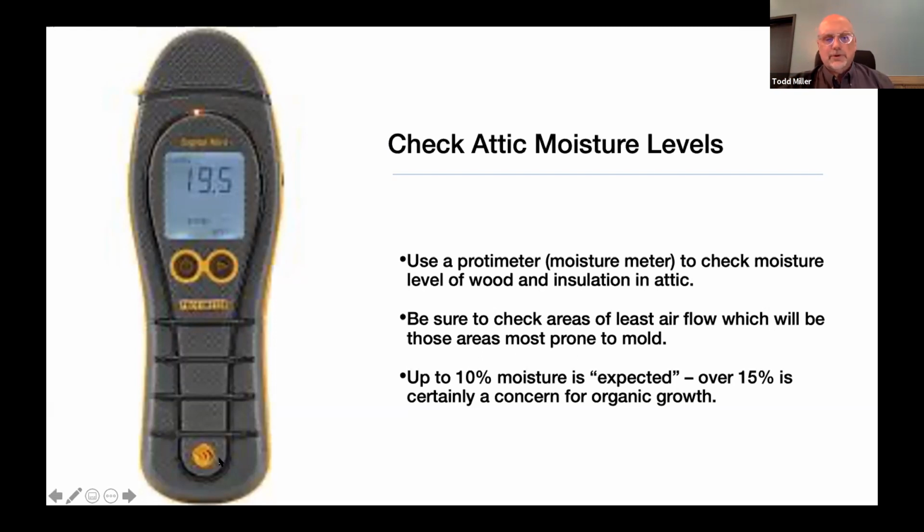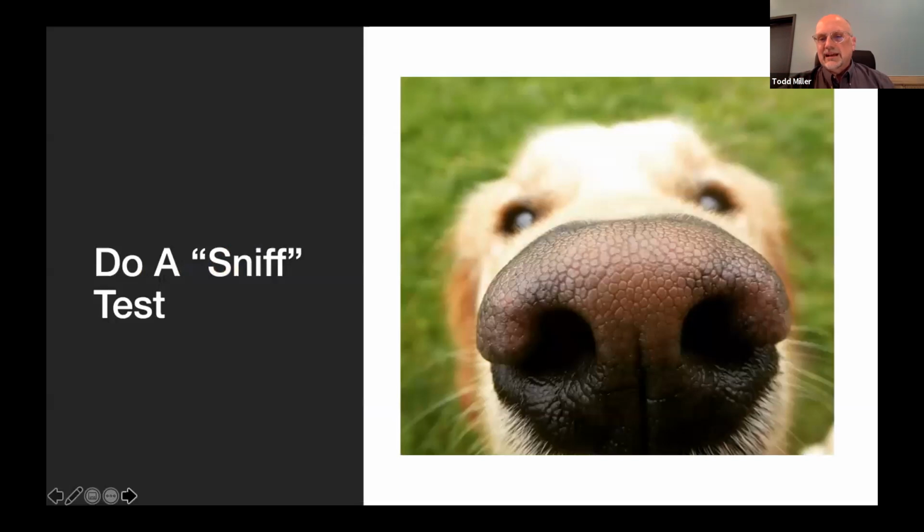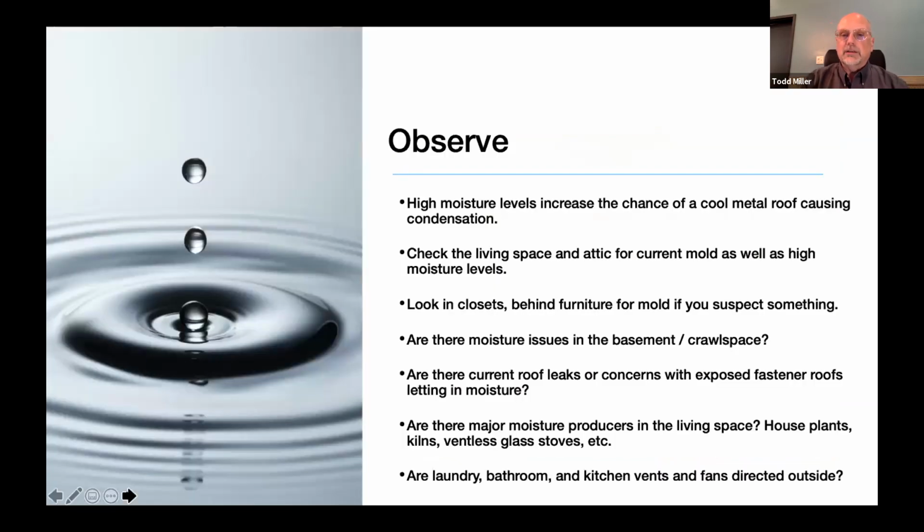Another thing, as you approach a house, may seem kind of silly, but I always have to work a dog picture into things, but you want to make sure you do a sniff test. Most houses, if there is a serious mold problem or mildew problem or humidity problem, you smell it. So, let your nose kind of lead the way. If you smell it, then you got to start investigating it and try to figure out what's going on.